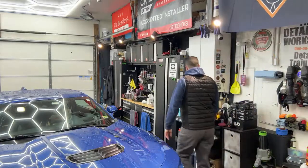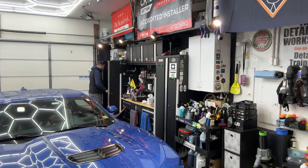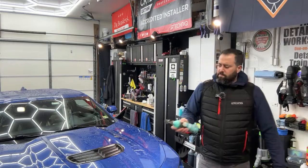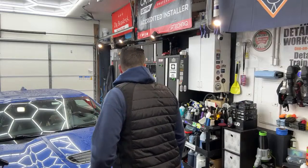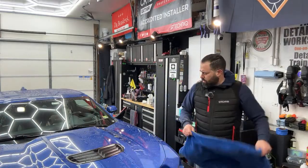Let's use... I still have some of this stuff that I like. Let's see. Where is... I don't know where I put that stuff. Oh, you know what I like? Is this. Ethos Defy. Spray it all around the vehicle.